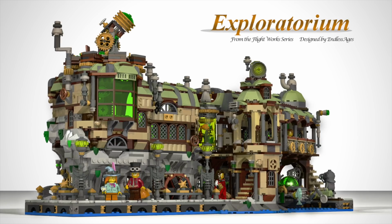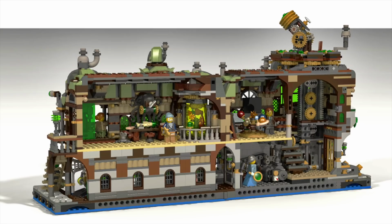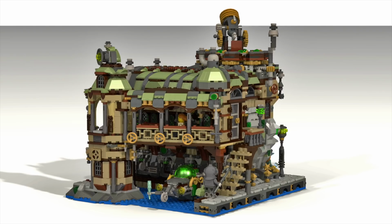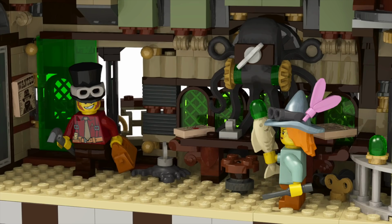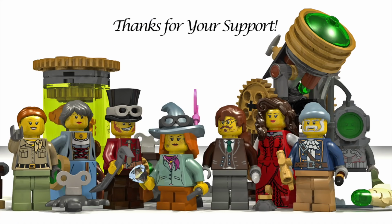And the last project is the Exploratorium. This creation has a really unique design set in a steampunk-like city, and just like the others, there's also a full interior with lots of different areas to explore. The build features a retractable telescope, oceanic microcosm, lighthouse crane, and steam-powered dynamo. On the whole, I really love the cool steampunk aesthetic, and I'd be very curious to see how this one would do in the review, but of course we'll have to wait and see.